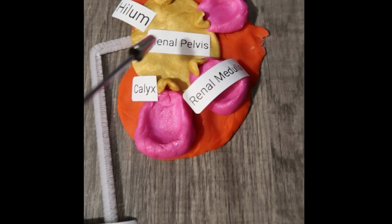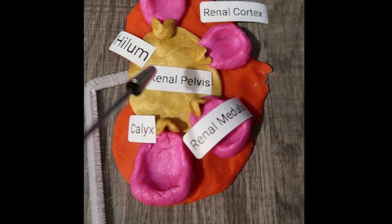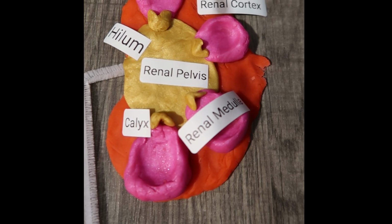Renal refers to the kidneys. Now, urine itself, I'm going to talk a little bit about consistency here, like what should be within your urine. Your urine, of course, has a yellowish look to it, and we know the more yellow it is, the less water we have within our body.